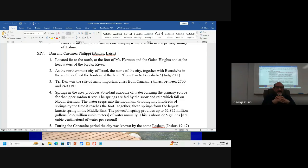Dan is up in the north. Dan became the capital of the northern kingdom after the kingdom split between Israel and Judah. Well, I should say not the capital, but one of two cultic sites, the other at Bethel. So Bethel and Dan, Jeroboam erected altars with these calves to worship. And one was at Dan. And Dan has been excavated. It's tremendous what you can see there at Dan. There's also at Dan a beautiful nature preserve with wonderful hiking trails. And I'll show you some pictures of that in just a moment.